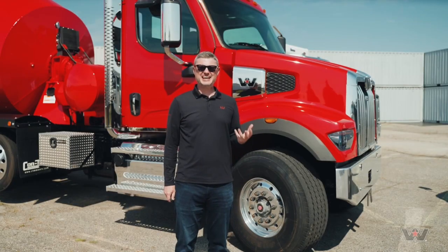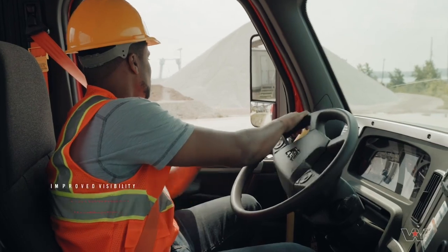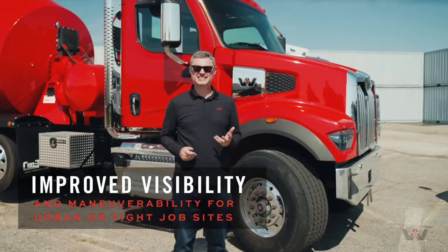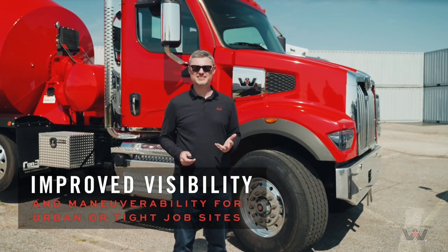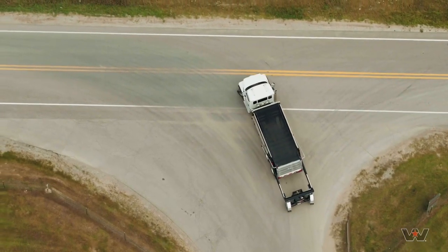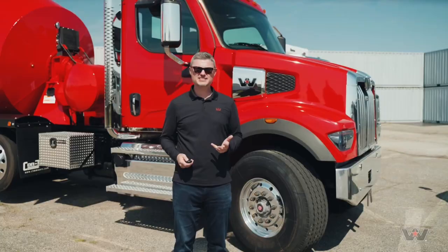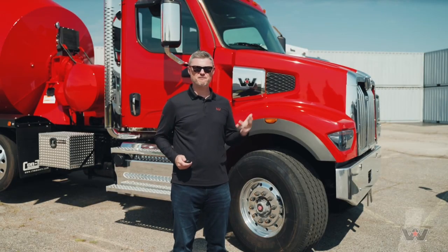So not only is it lighter, but it also delivers improved visibility and maneuverability. Thinking about if the body length remains constant, but the truck's overall length is shorter, then the turning radius on the truck will also become tighter. Customers that operate in urban environments or on tight job sites will value the maneuverability of the 47X.